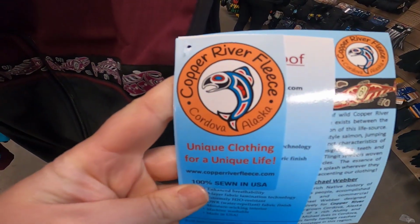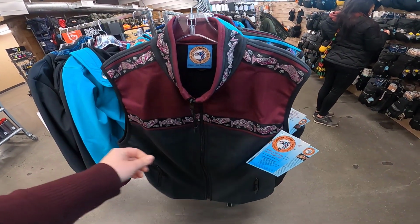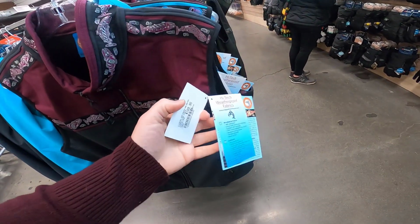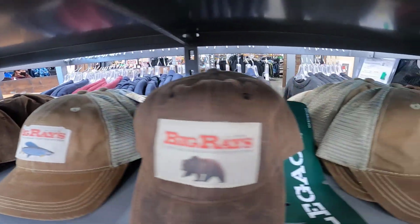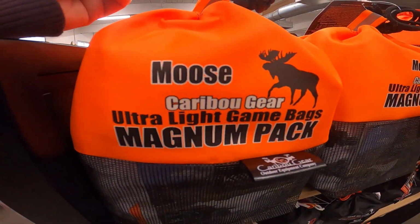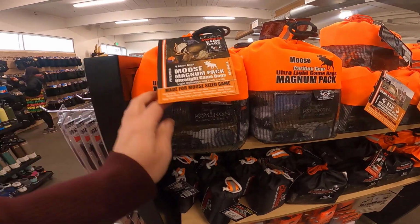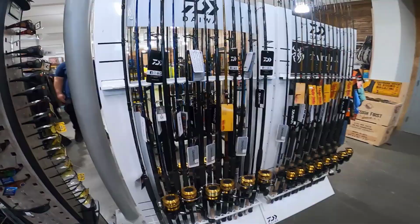First up, you see bear spray, so you know you're in the right place. This Copper River fleece is a local Alaskan company. It's very recognizable here in Alaska. It's a bit pricey, but you are paying for the craftsmanship of a local artist. Big Ray's carries a lot of outdoor gear, from game bags for hunting to gear packs to fishing poles and fishing waders.